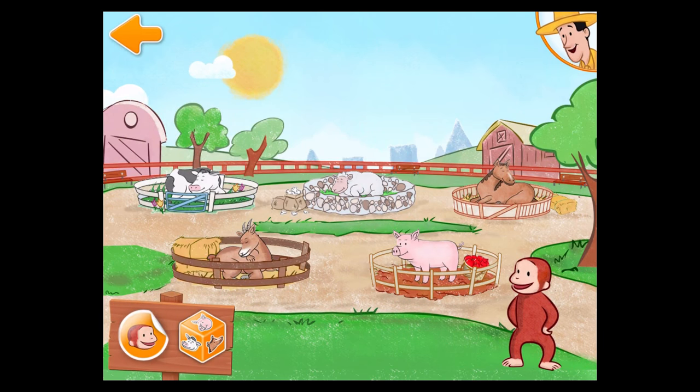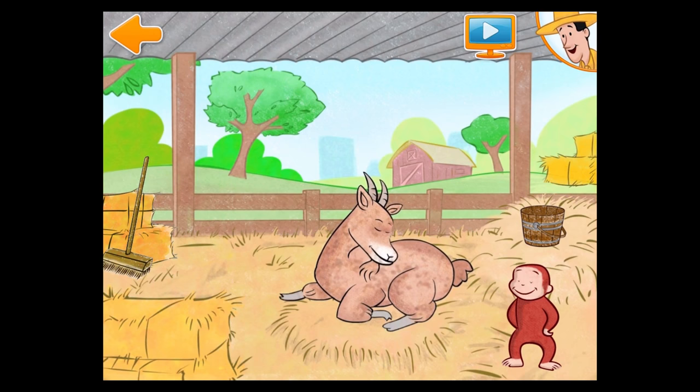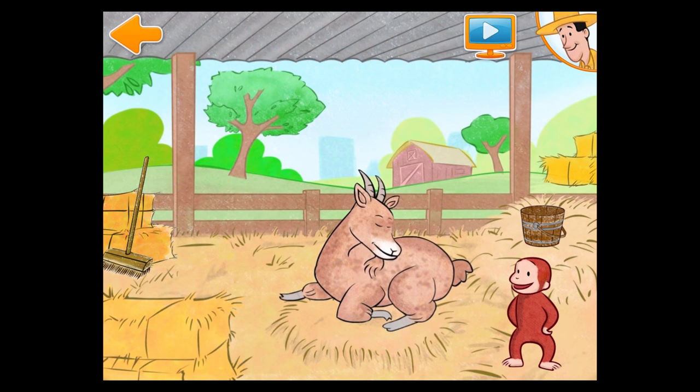Welcome back to Old McDonald's Farm. Goat. Look, Gale the goat is fast asleep. George thinks goats are fun. He wants you to wake her up. You can try patting her, giving her a gentle shake by moving your screen from side to side, or talking to her. What do you think?